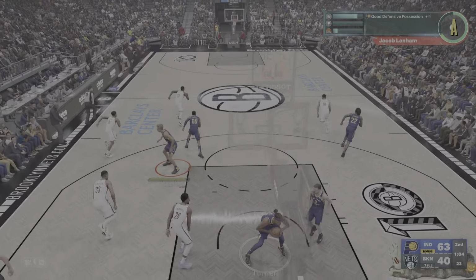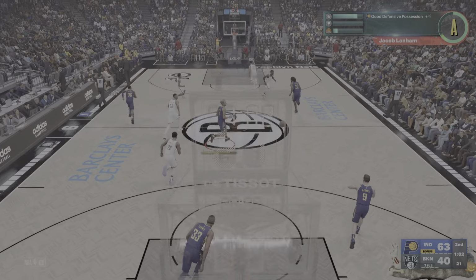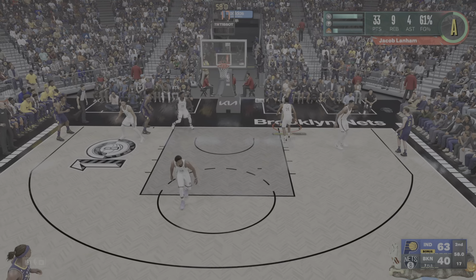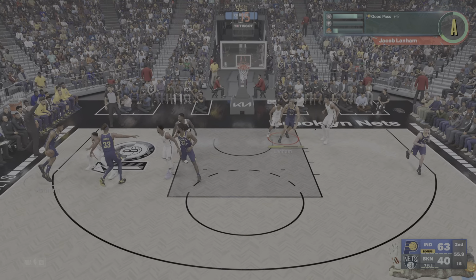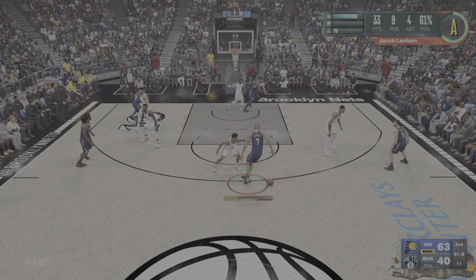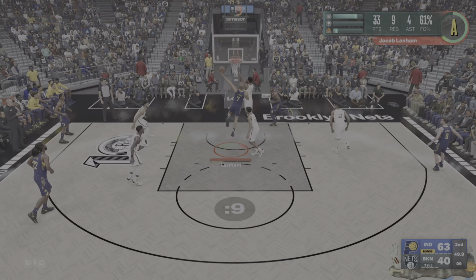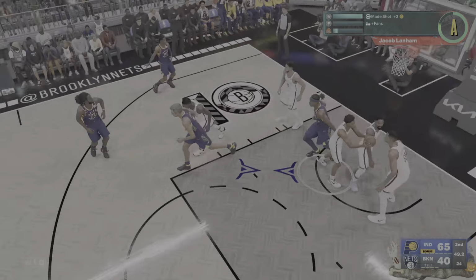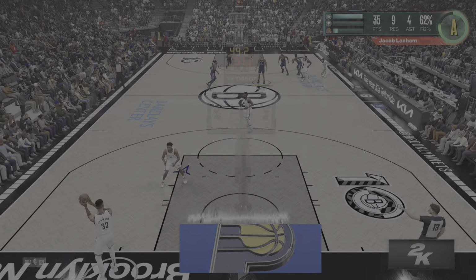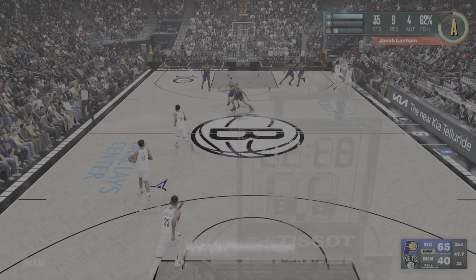And it's blocked, and he keeps control of the ball. The pass to Mathurin. There's 53 seconds left here in the second. Cops in the layup for two. He has 35. Yeah, they're going to have a nice little run here. And that was the Mobile One drive. Well worth a second look.